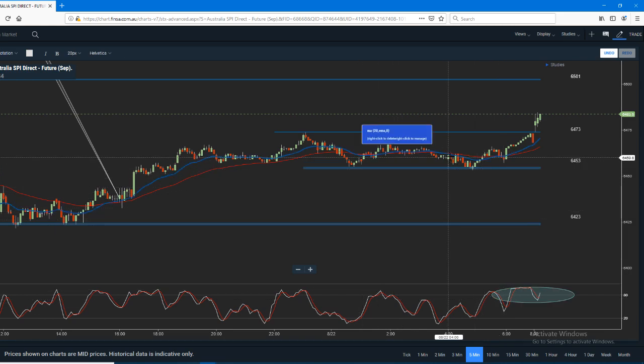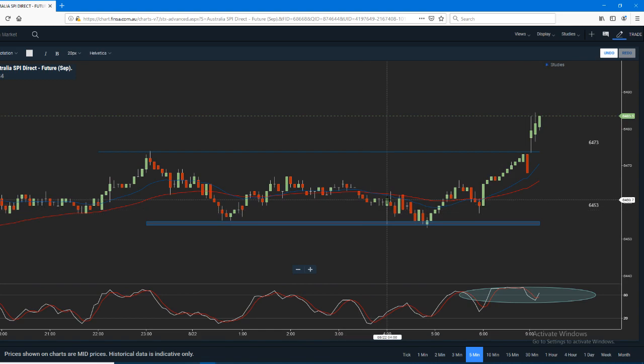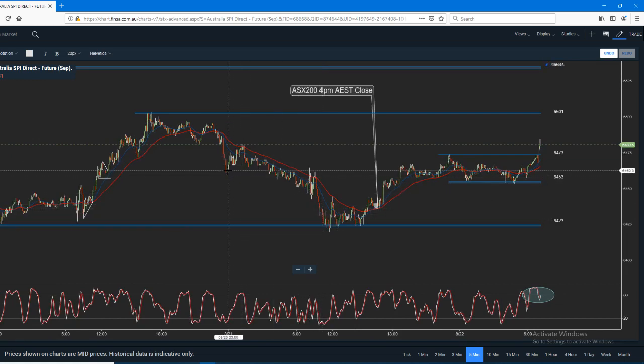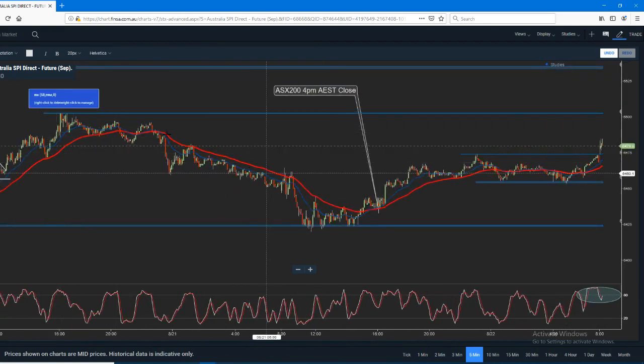Happened the previous day. We had a downtrend. That wasn't yesterday, was it? No. I'm on the 5-minute chart, so that should have been. Just looking at the open. No, it's not. So the open was up here yesterday. Oh, yesterday's open. There we go. So this was what we were looking at yesterday.